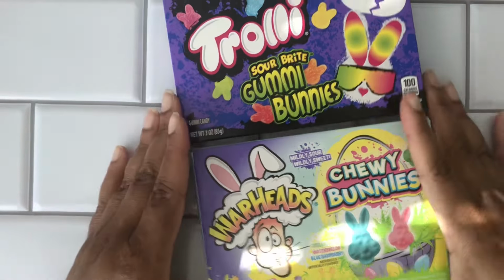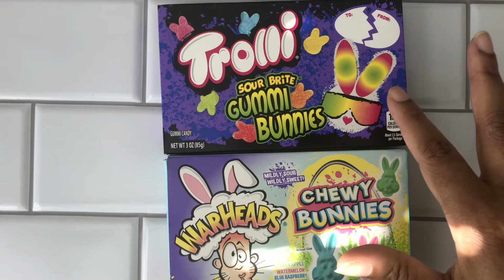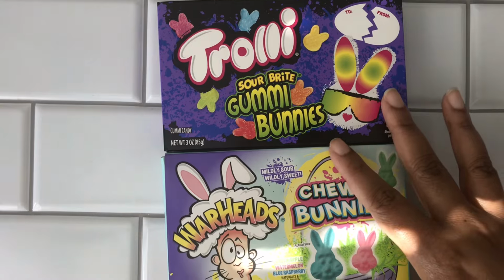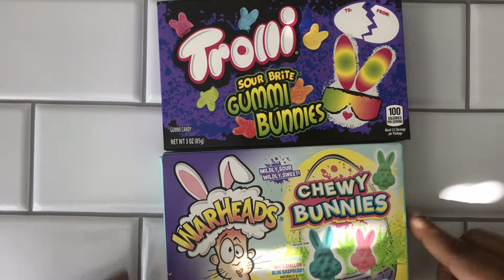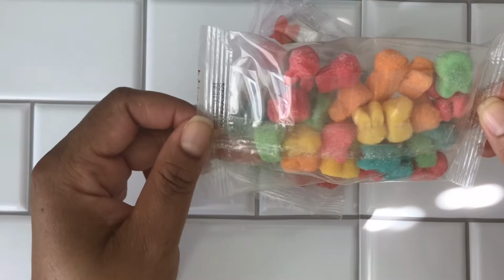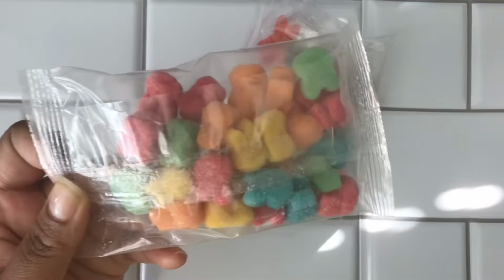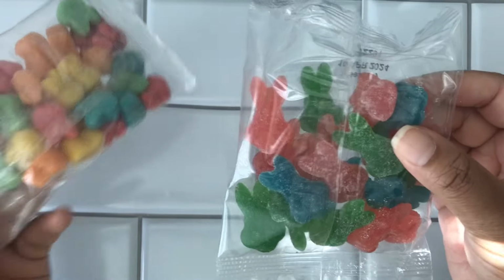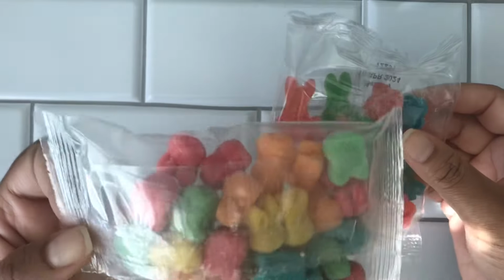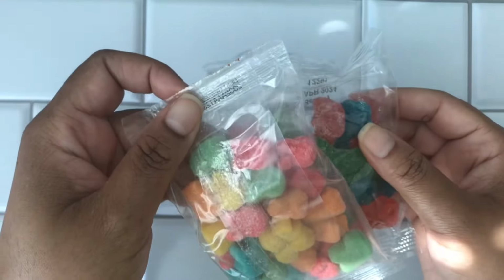So I love these. Then I got these two I typically pick up for each holiday as well. I love that they have different shapes and things like that. These are both bunnies. This is the Sour Bright Gummies by Trolley, and these are the Warheads. And these are a little bit more of a pastel color palette, and they just are a bit smaller in size. This Trolley is 3 ounces, and the Warheads are 3.5 ounces. They're a little bit bigger, as you can see, but these are gonna look good just set out or filled in a plastic egg. And they're really tasty.